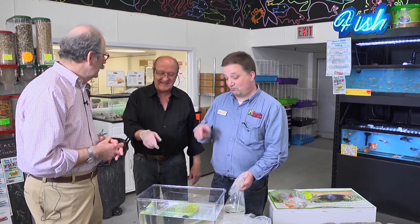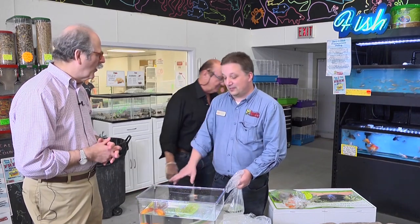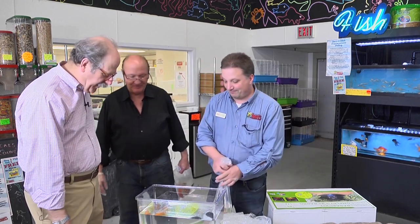Will they jump? These guys don't really jump, but it's good to keep the hood on to keep the evaporation down. Do a partial water change every couple of days because of the ammonia. Right, a 1/3 water change. Eddie, these are really cool.